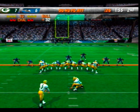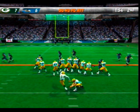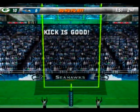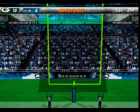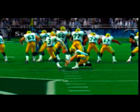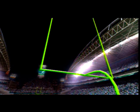Perry will try to come through with the field goal here. The veteran connecting with a field goal. He's one of those guys who really works hard at what he does. And you can see that hard work paying off when you make a kick like this one.